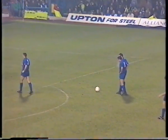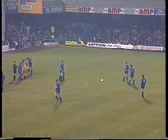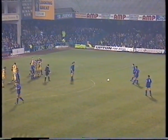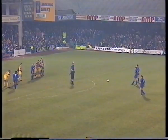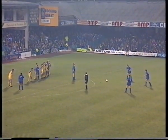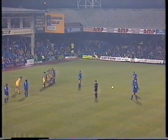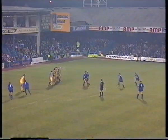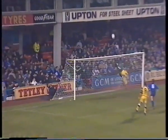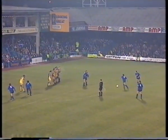Thompson and Philpott are over the ball. The referee wants the ball back. Mills lurking. And it's going to be Philpott, I think. He'll take it. Yes, it is. Curls it in. And Whitehead kept his eye on the ball and turned it over the top.